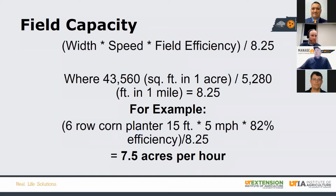So for example, and we're going to keep coming back to this one: a 6-row corn planter is 15 feet wide. That's a 30-inch planter. At 5 miles per hour, 82% field efficiency, which comes from an Iowa State number, so you can adjust accordingly. That's probably not 82% efficient in East Tennessee planting, right? Because our fields are not square. Divide by 8.25, and we come up with 7.5 acres per hour.